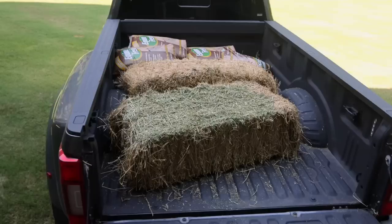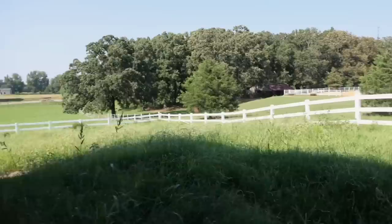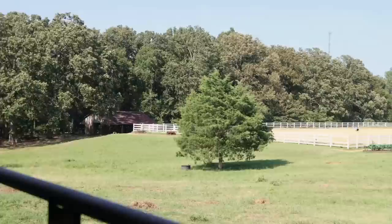Once we had that loaded, we headed off to the new barn. Here are the stalls. And then they have a door where they can go outside. Now I'm just showing you what the inside of these stalls looks like, where the fan is, and I love that they have mats. Now I'm going to open the door and show you the nice big turnout pasture. There is also a nice big outdoor arena.